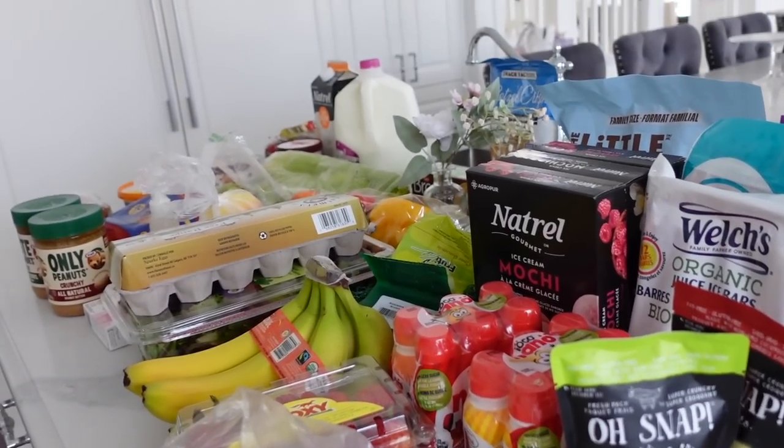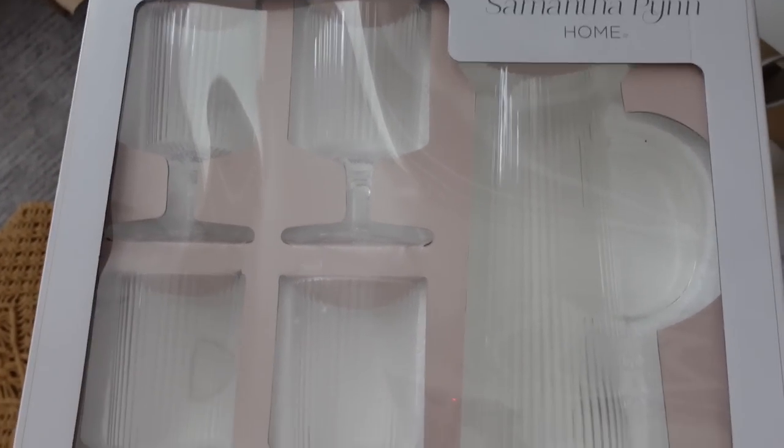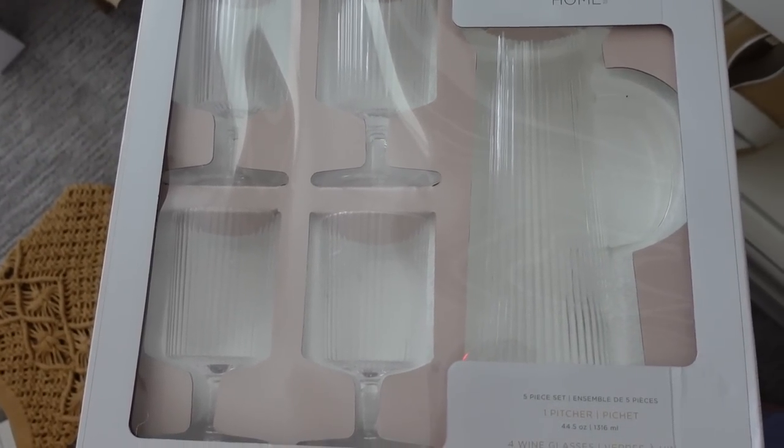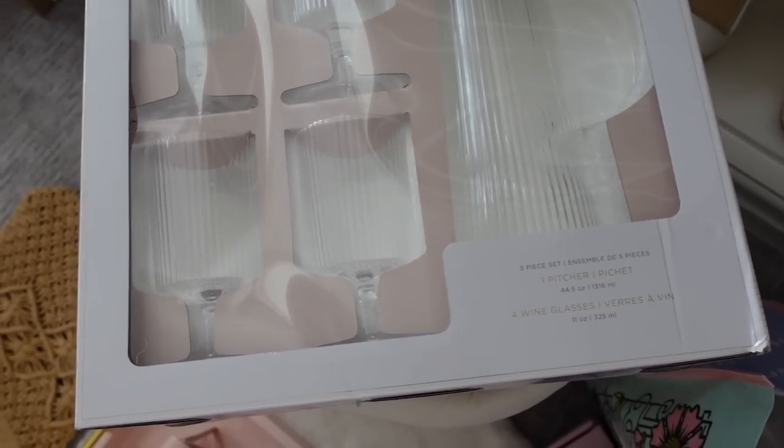And I cannot wait to get into that charcuterie because I keep looking at it and it just looks so delicious. I am just putting some stuff away that I had from my last haul. So you guys would have seen the HomeSense and Marshalls haul. I still have not put stuff away. I even have my Sephora stuff and just everything that's still out because we had a busier weekend and I wasn't able to film, so I wanted to make sure that I was putting stuff away and sharing it with you guys.